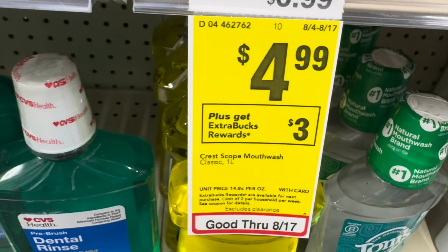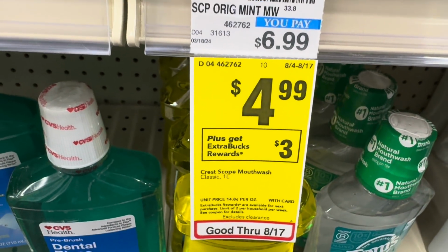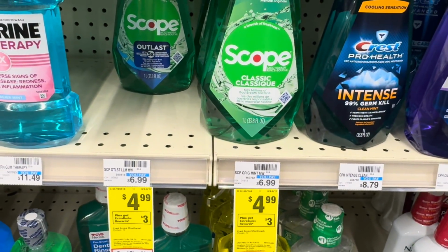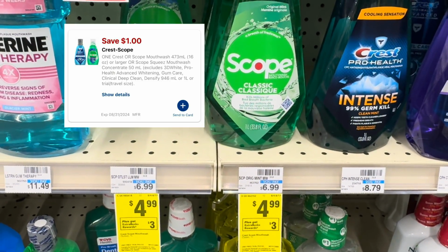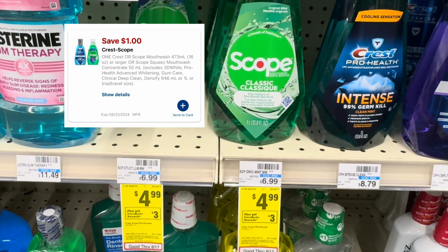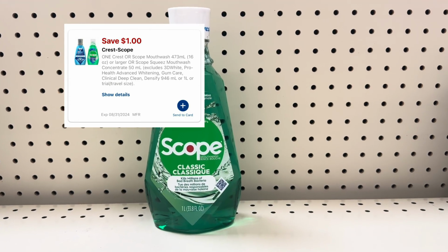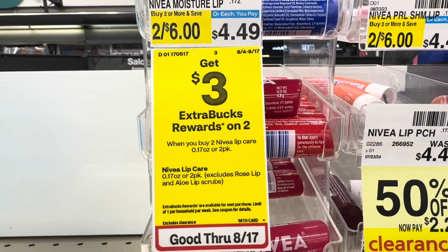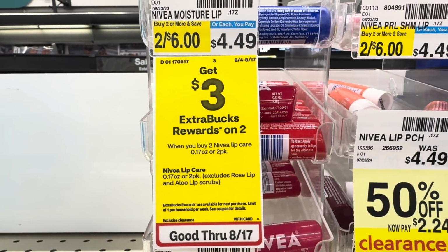First deal I have is on 1 liter Scope mouthwash. It's on sale for $4.99, and when you buy one, you get $3 back. Pick up one, use the $1 digital coupon we received, and pay $3.99 and get $3 back, making it just 99 cents.